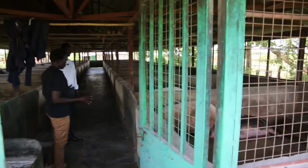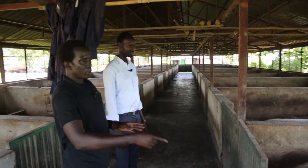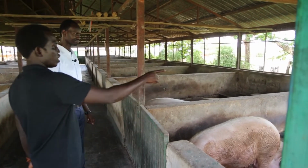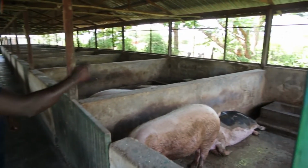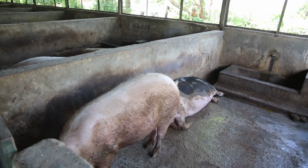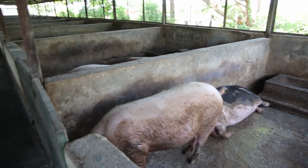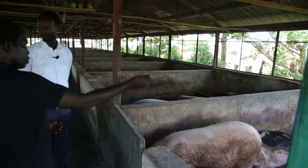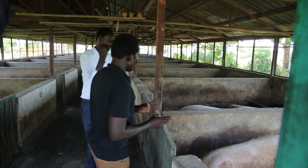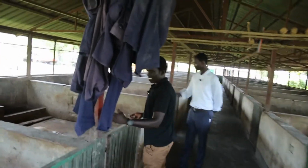In this house, we have 20 pens, and the size of each pen is 3 meters by 2.5 meters. Each pen has a feeding trough and a water trough. In those water troughs, we have installed a water nipple system. That water nipple system works with pressure, and we have 10,000-liter elevated water tanks that work with gravity, and the animals drink by themselves. It works with a sensor. In each pen, you place 1 or 2 pigs. Like this one, we have the pregnant one.